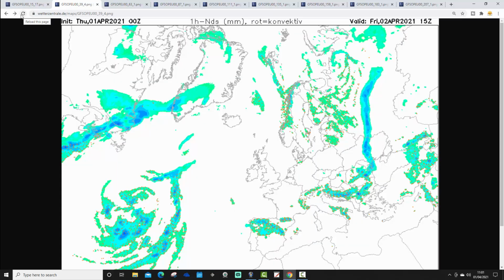Again, quite a bit of dry weather around through the course of tomorrow, so there will be some showers, wintry showers at that, across Scandinavia and into the Baltic states.